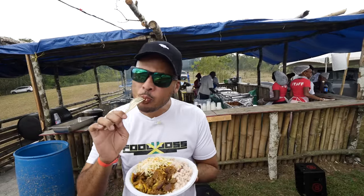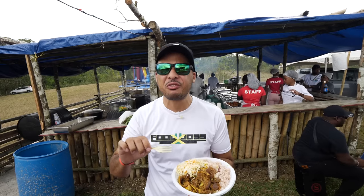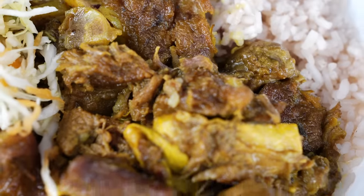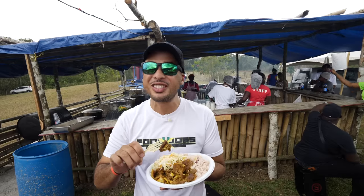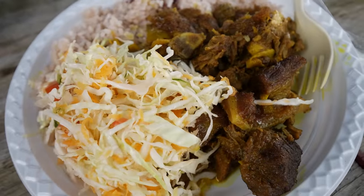This beef. So we're actually on a beef farm. You can taste the freshness of how fresh the beef is, how tender it is. The grain just dissipates when you're chewing it up. It's so flavorful with that hint of the curry. The curry is not overpowering. You're still getting that beef flavor, that fresh beef flavor.